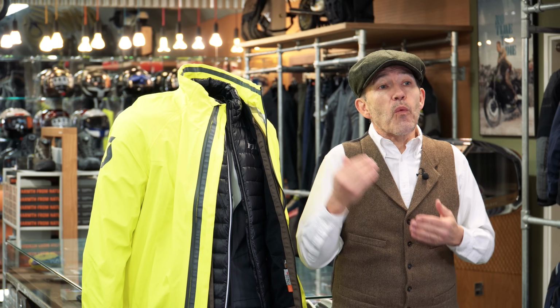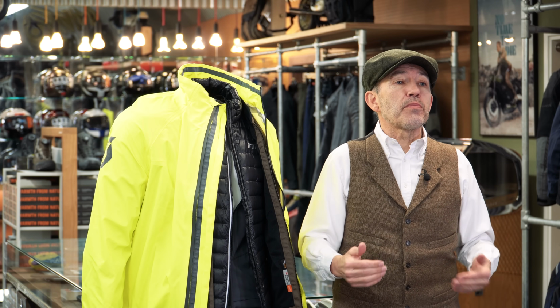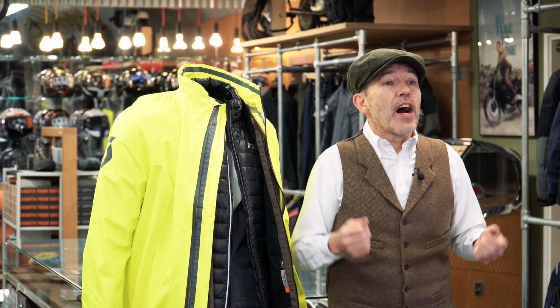Now, there is a problem with a layering system, and that is that you need to stop when the conditions change. So on a nice day, if it gets a little bit chilly, if the sun goes down, you might want to stop to put the Zephyr on, just to take the chill off. If you're somewhere really cold, you've then got to stop and put the Maverick on. And if it rains, you've got to put the Scott on the top.